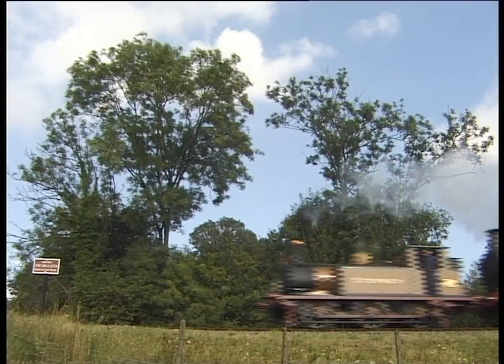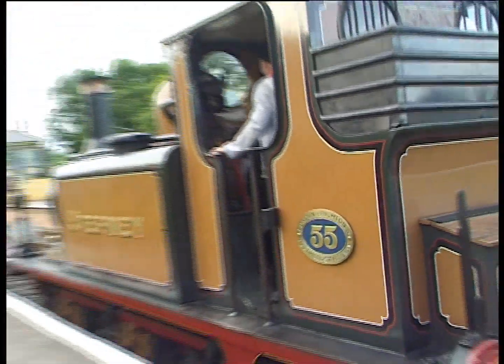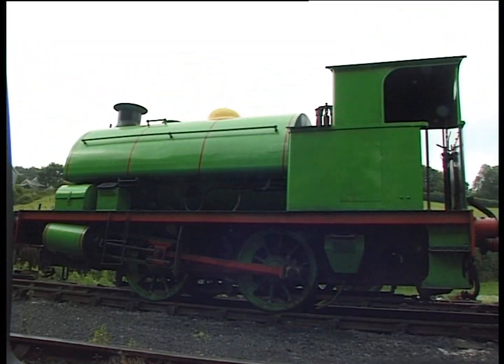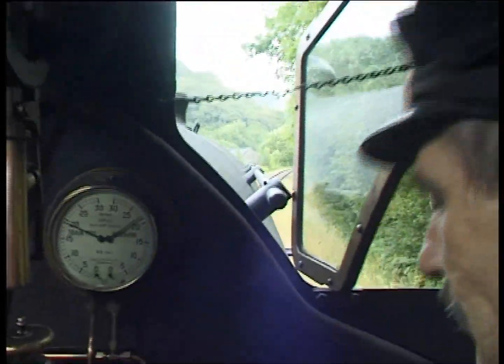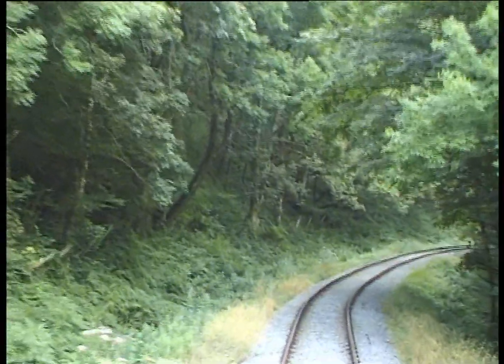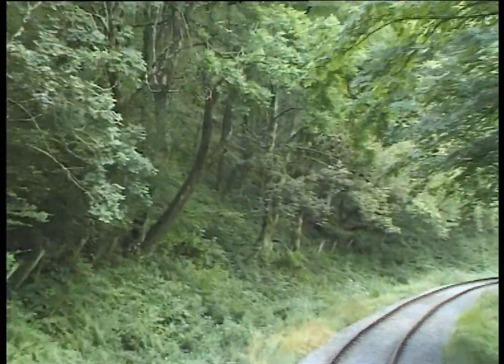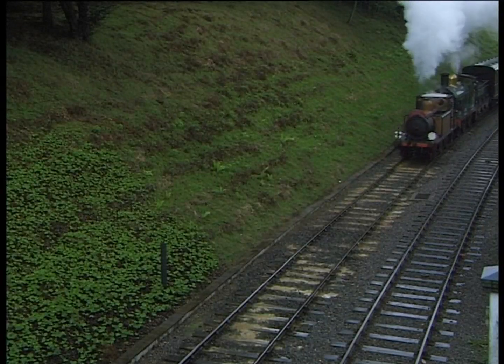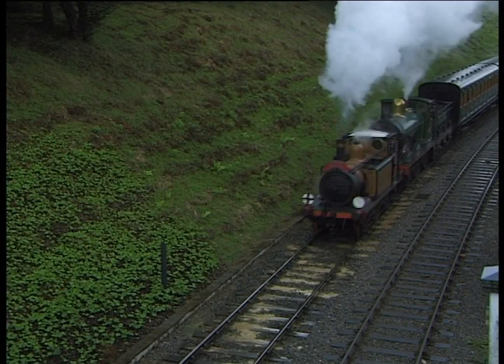So what is a light railway? Quite simply, it's a railway built to lighter engineering standards and with less government interference and cost. The track was lighter, the bends were sharper and the gradient steeper. This meant that the train speeds were slower, but at a time when the railway had a total monopoly, that was no problem.